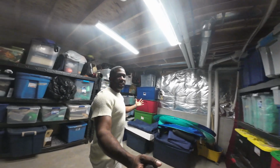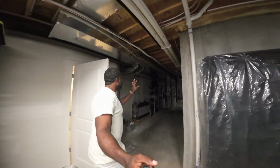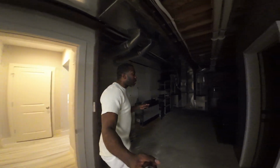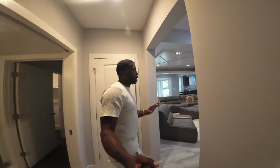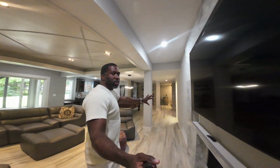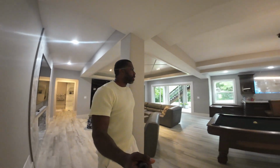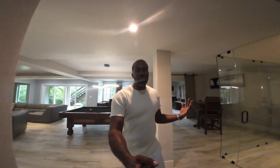Tons of storage space all the way down here, and it keeps going and going. You even got a whole other room. More storage, even in this room. I'm just saying. You know what? My wife would totally fill up all the storage space, just because that's what she loves to do. But this grand area has plenty of room for entertainment, having fun, playing a little pool, enjoying time with the family. That's what it's about.